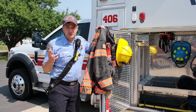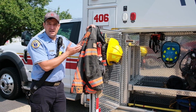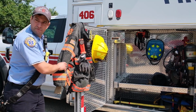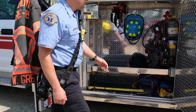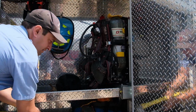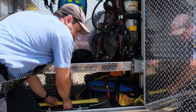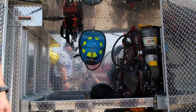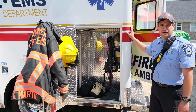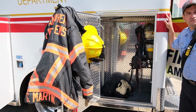So the ambulance is crewed by 2 people generally. And what a lot of people don't realize is that they're not only EMTs or paramedics, but they're also firefighters. So in this compartment, we'll keep our firefighter gear, our air packs, and then down here we have our married pair, which is a Halligan and an axe. This is an additional compartment for the second firefighter, EMT, paramedic. Another air pack, helmet, and personal gear.